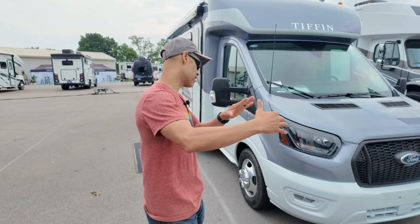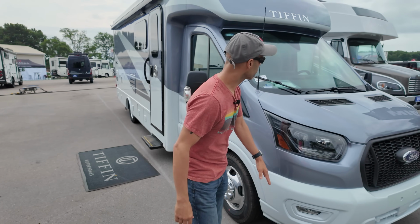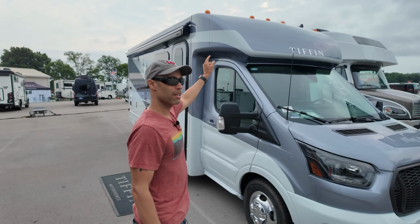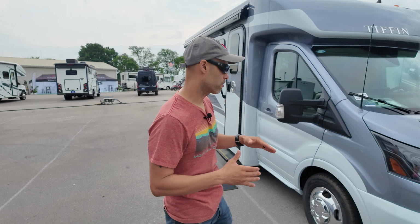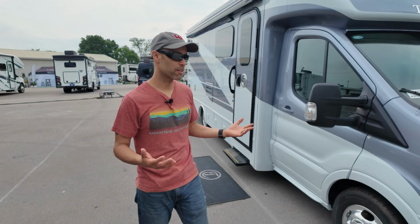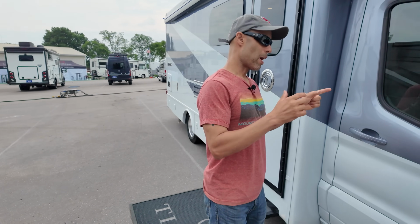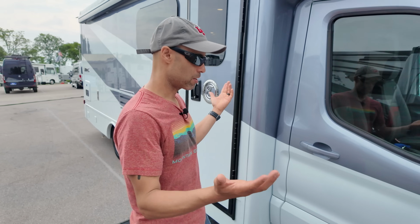So let's go down on the passenger side. Of course, you have the paint protection up front. You have the one-piece fiberglass cap. Now, there's no sleeping area in this as far as in the cab. There's a lot of storage though, which is really nice. Full body paint, which you would expect from Tiffin out of Red Bay, Alabama, which is pretty awesome. Now, when you get a B+, C, multiple points of entry, this is no different.